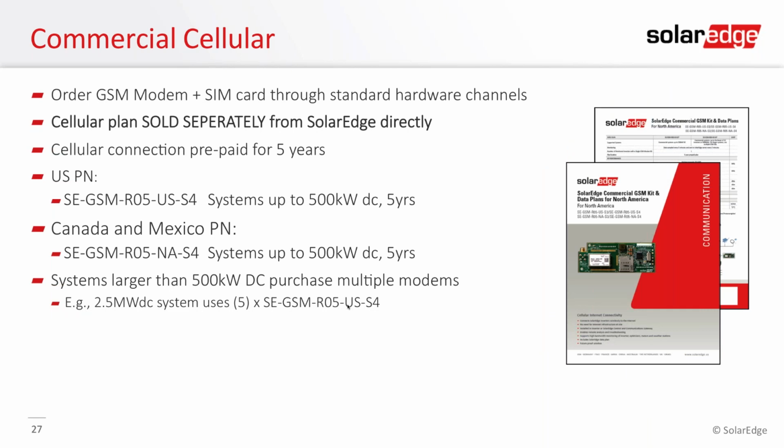And I pretty much covered this already. The GSM modem is sold through distributors. You'll buy the data plan directly from SolarEdge. The data plans we're selling are for 5 years only.